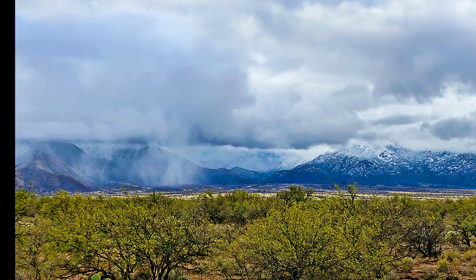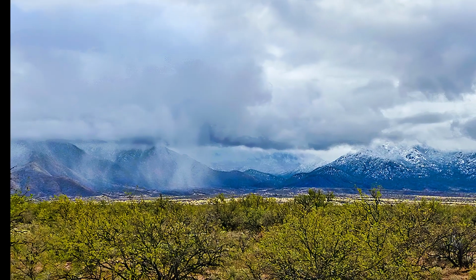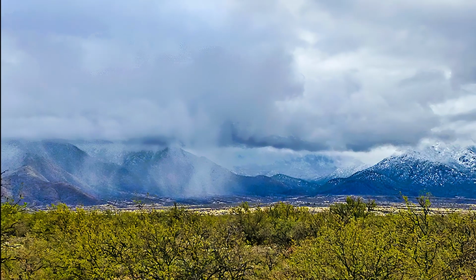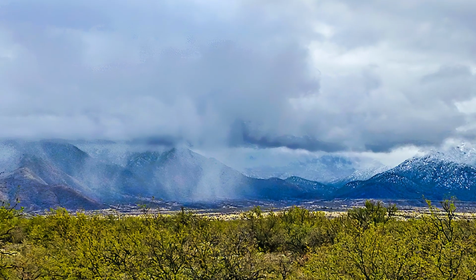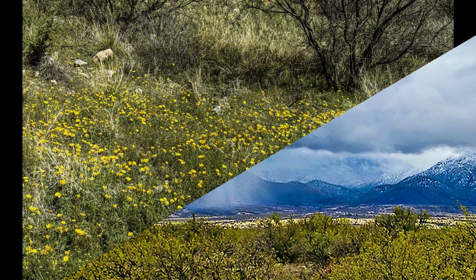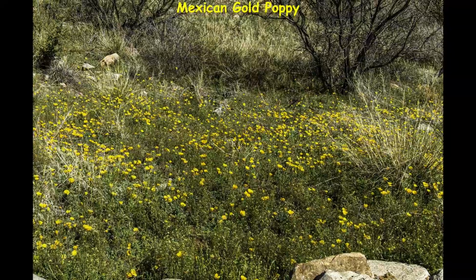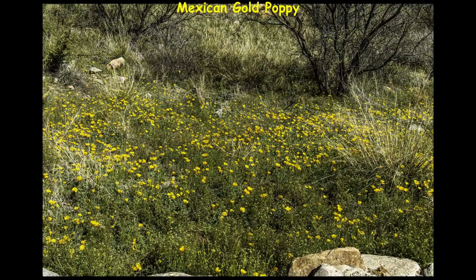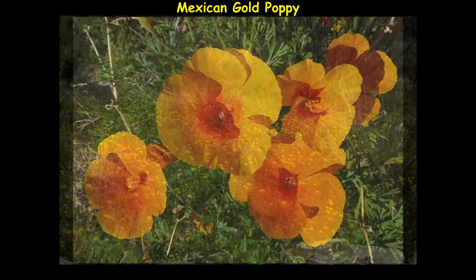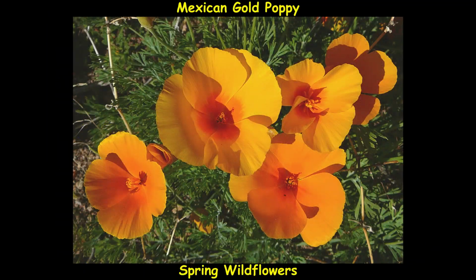In the wintertime, we get moisture in the form of both snow and rain. In the lower altitudes, much of the moisture is in the form of rain. This rain stimulates the growth of spring flowers. One of the first flowers we see in the spring is the Mexican gold poppy. They're often seen in larger areas. The flower is easily identified. It has bright orange gold flowers with 4 petals, and it grows fairly low to the ground.